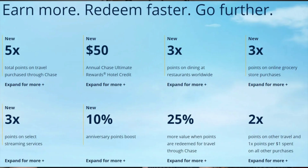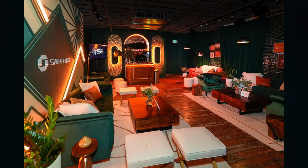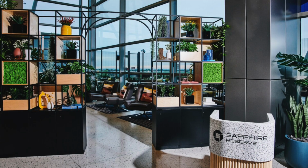Yeah, you get 5 times points on flights. You get 10 times points on hotels and car rentals. The big thing, though, that I really appreciate is the lounge access. You get access to Chase Sapphire lounges across the world. Yeah, it's the second biggest group. There's 1,300 of them throughout the world. Another benefit is that there's no foreign transaction fees. And really, if you're doing any traveling, unless you're exclusively traveling in the U.S., nobody should have a credit card that doesn't have no foreign transaction fees.